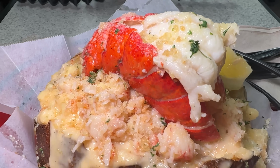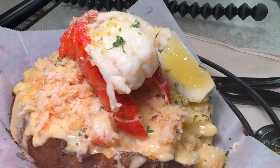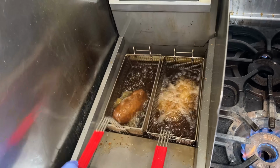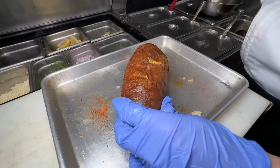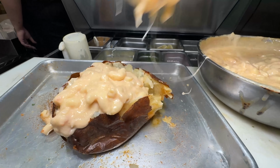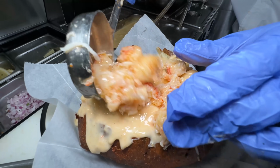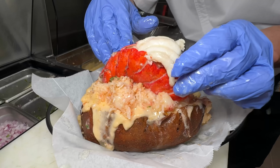this is so, again, I use this word a lot here in Las Vegas, outrageous. First of all, the biggest potato I've ever seen. The baked potato is flash fried, so the skin is all nice and crispy, so you can eat that like a potato skin chip. Inside there's butter, and then a lobster mac and cheese dropped into the potato. And if that's not enough, scoops of lobster meat are installed on top. Finally, a lobster tail that's been simmered in butter and cream.